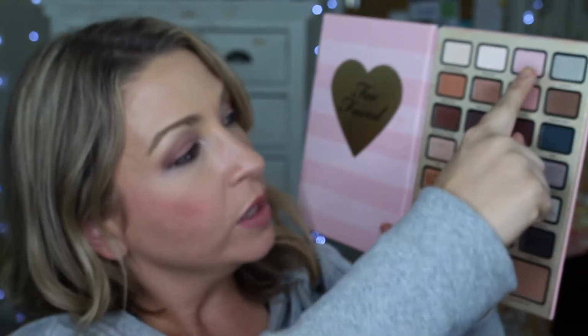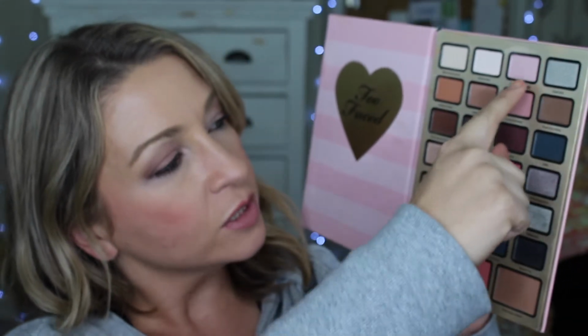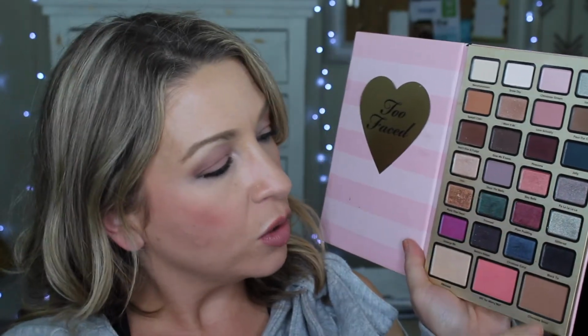Now, the eye look. So, I really played with these today. Christmas Dream, Love Actually, Pine Cone, and then I used a little plum pudding underneath. So we're just going to touch up with it. So first was actually Love Actually. And that was all over the lid. So I'm just going to go back over.